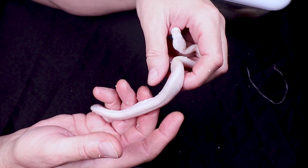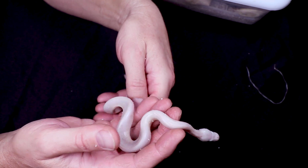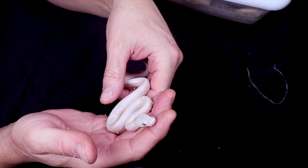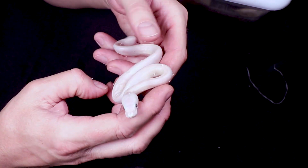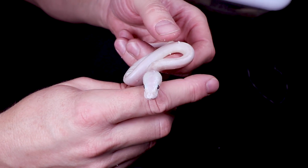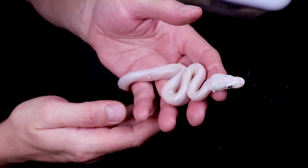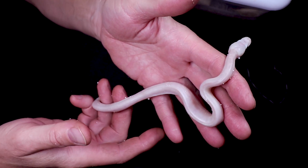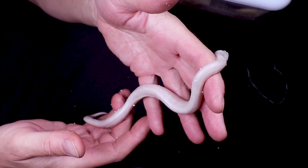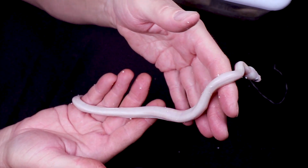Doesn't really look like there's any issues with this guy that I can see so far. Looks pretty good. Just super tiny. Look at how tiny it is. Wow, this is like one of the tiniest ones. I've actually had one a lot tinier than this that really freaked me out. It was so tiny. But this is definitely one of the tiniest ones. Looks good. No kinks that I can see.